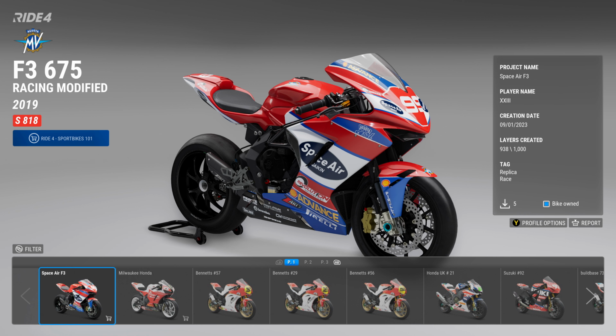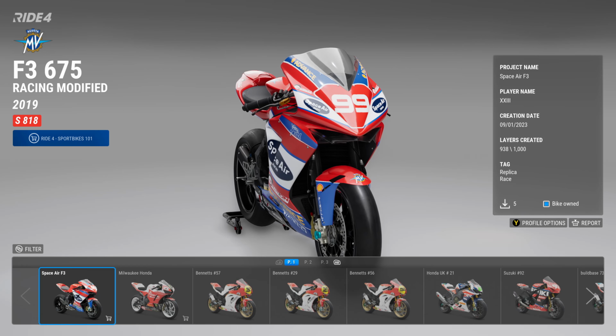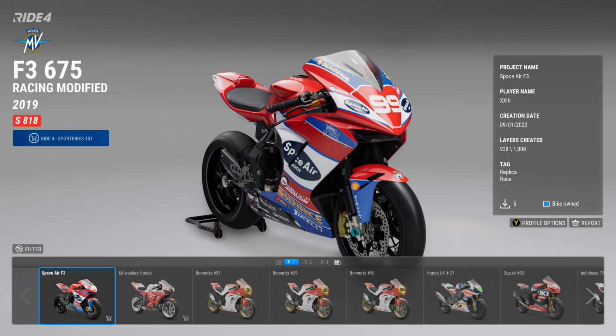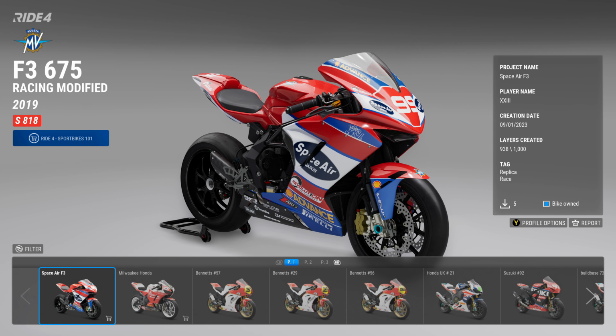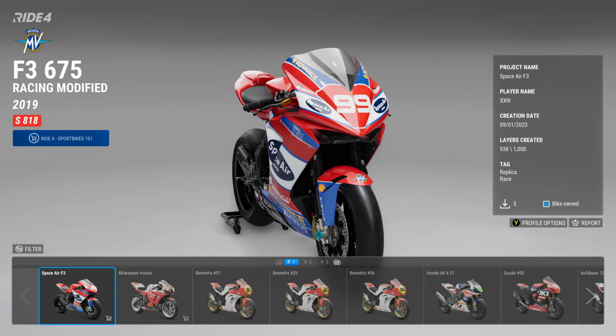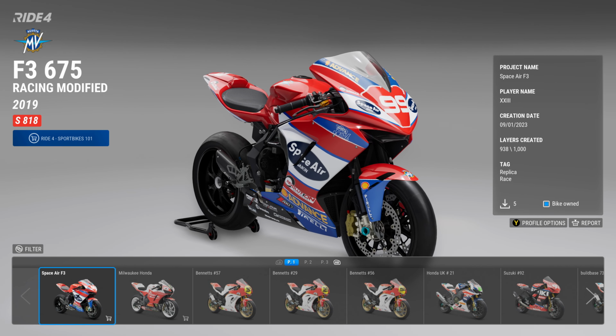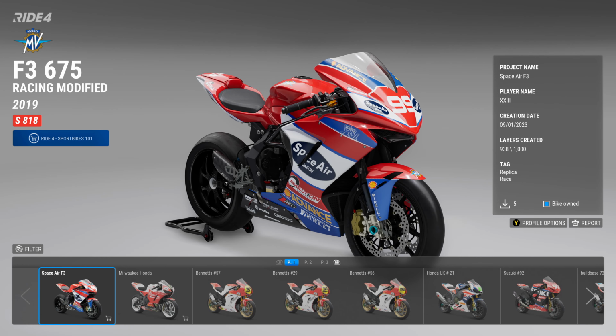This is the MV Agusta F3 675, created by SirChioXXIII, and Fernandez 99 will be using this particular package of MV Agusta. Quick mention, I do believe Fernandez has ridden with this livery and this bike in real life, so that is a really nice touch. I'm not entirely sure if it was this bike, maybe just used and manipulated in a way to use it for this bike, but I do believe it is this one, so pretty amazing stuff, and I'm sure keep an eye out for Fernandez 99, a very fast rider.